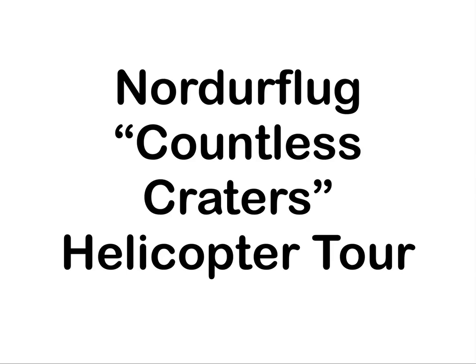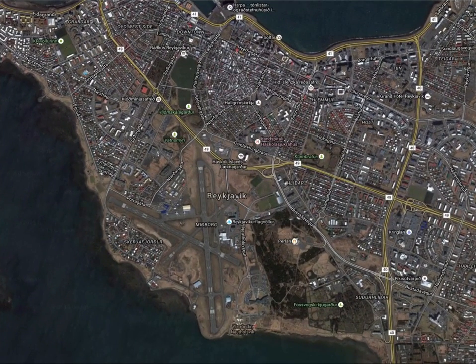The next morning, we took a helicopter tour with the main helicopter touring company, Norderflug. We did their Countless Craters tour. They do a lot of tours. We did the Countless Craters. So we basically had to walk from our hotel, which is right over there, and we walked down some side streets, and we had to get to the Reykjavik airport.